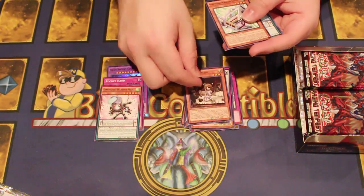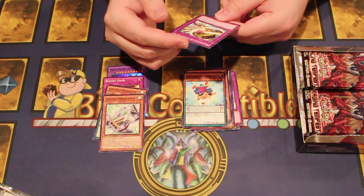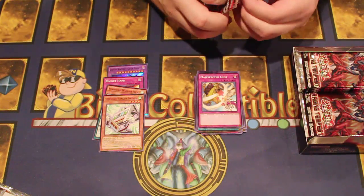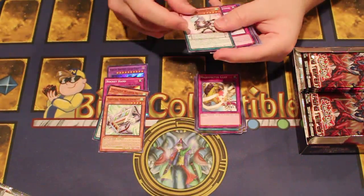3,400, 3,600. More Symphonics. And this is the Magispector Gust. Target one Magispector card in your Pendulum Card Zone, special summon it. Nothing too exciting going on there. Like, I'm a bit disappointed that these are set behind, but I'll take it. Yes, another Symphonic.